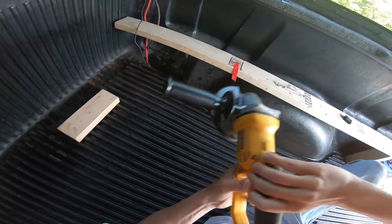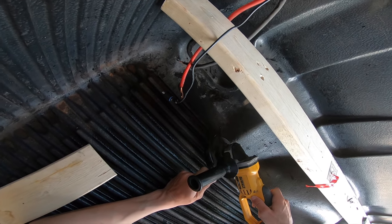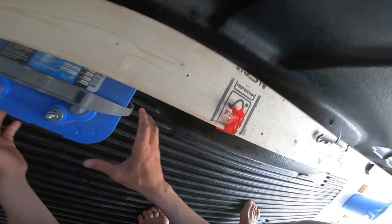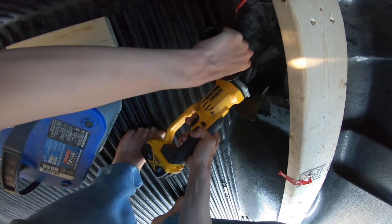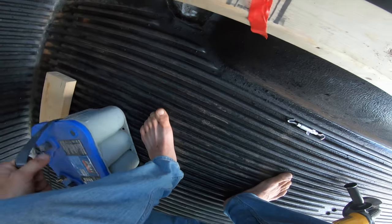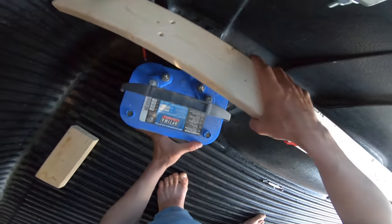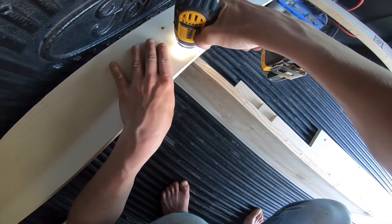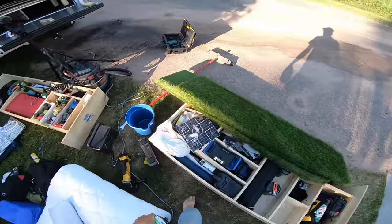So after I got the tailgate and the bed cleaned up, I realized that I could do something that I have been wanting to do for a while. I ended up repositioning one of my support pieces and hacking away at my cheap plastic bed liner just so I could fit my secondary battery under there. It's gonna save me a lot of room underneath my nightstand, so I was actually really excited that this worked and I was able to fit the battery in there.